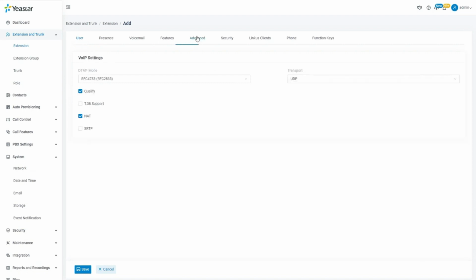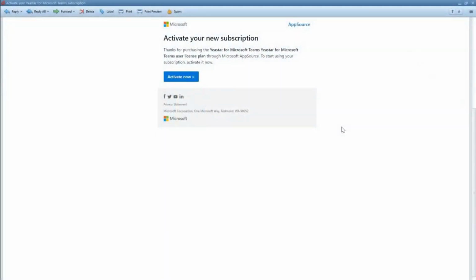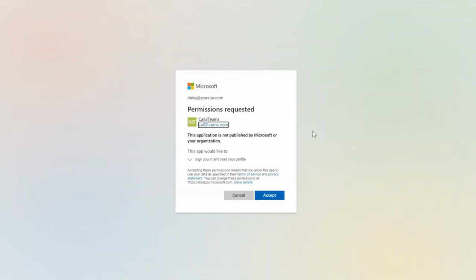Then go to the Advanced Setting page and disable Qualify, and move to the Security page. Check Allow Remote Registration. Click on Save and apply the settings. Now turn to the configuration portal. Open the activation mail, click the button. Choose Accept. Wait for a few seconds.